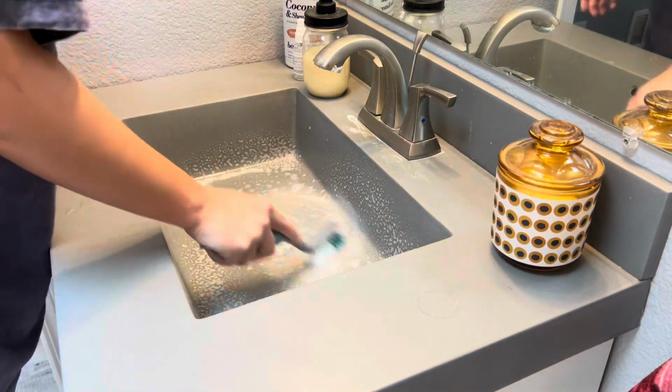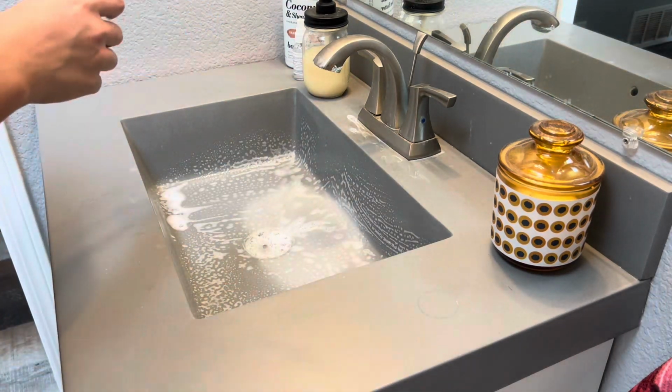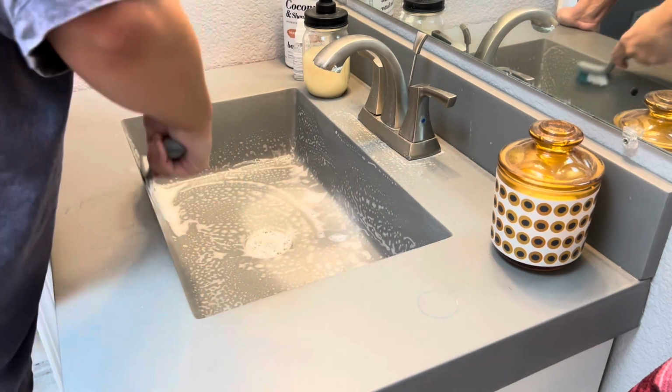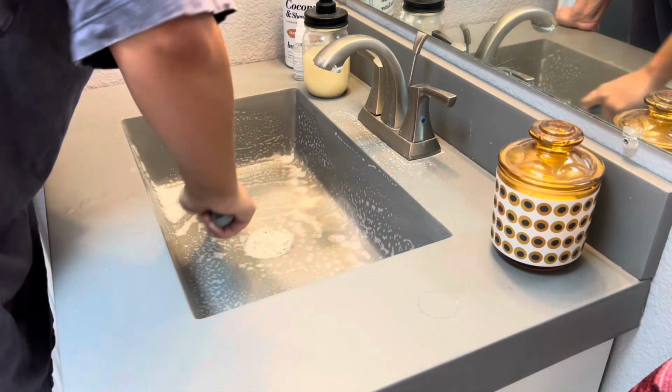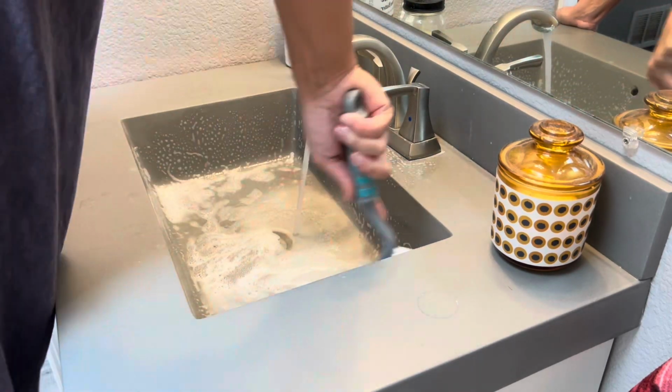And then I'm just going to quickly clear off this crazy mess of a counter. There's just stuff everywhere. It's from bath time, it's from life. Also, my husband gets ready in this bathroom in the morning so that he doesn't wake me up because he's such a sweet angel. I never even told him to do that. He just did that on his own because he's just so cute.